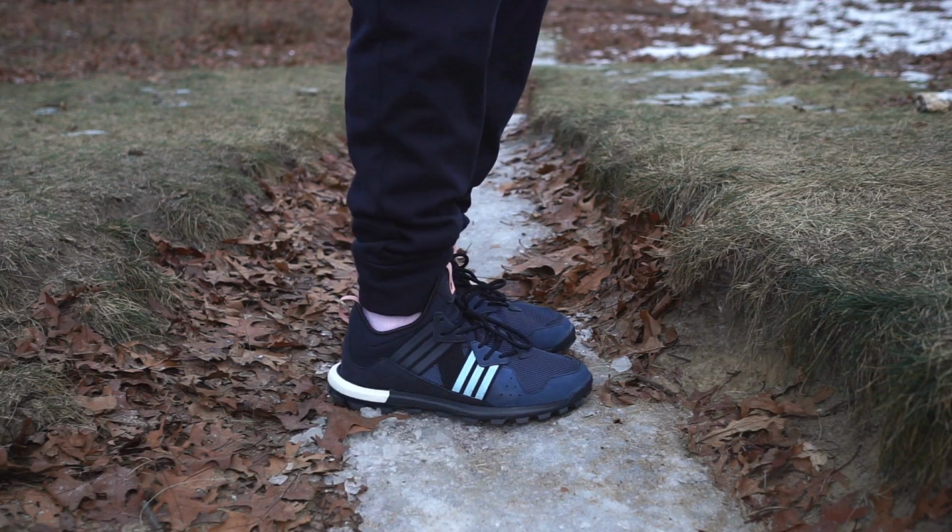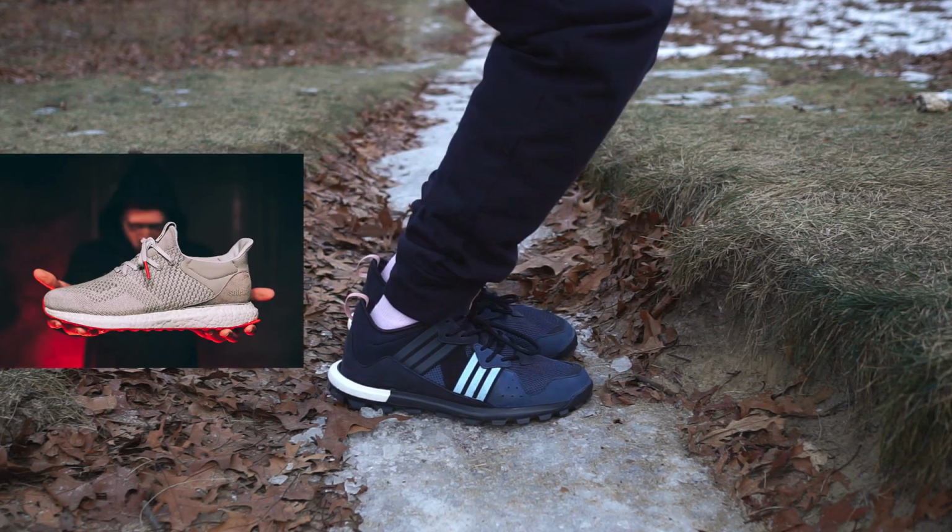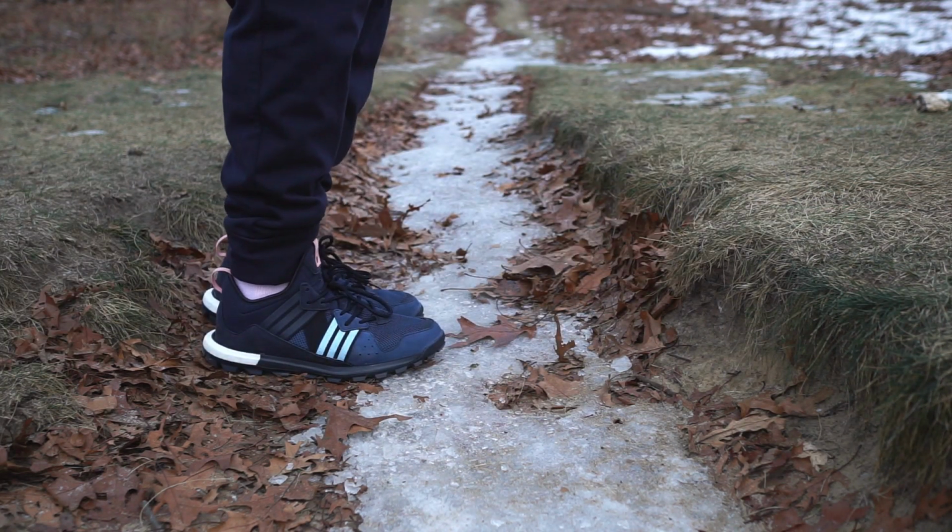Of course, there are exceptions. For example, the Solebox Ultra Boost dropped solely on its own. See what I did there?